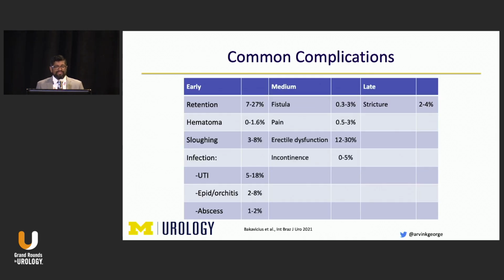So what are the common things that we can see with HIFU? Retention rates, and this is from a recent systematic review that was published, here you see ranges across different studies, 7 to 27%. In my own experience with focal therapy in general, it's around 20 to 30%. Even if the patient voids in the recovery room and goes home, depending on the volume of the prostate cancer that you treat and also the size of the prostate, these men can have difficulty and go into retention afterwards. You can have urethral sloughing, but that's been really less of a concern now with urethral sparing techniques, essentially not ablating circumferentially around the urethra.